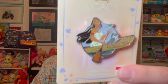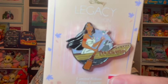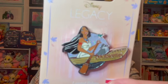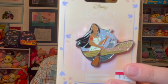And I didn't have this one. This was $9.98, I think, originally. $15.99, so a pretty good price. This is the Pocahontas Legacy pin. This is the Just Around the River Bend scene. You've got Meeko and Flit. And of course, Pocahontas in her boat. This is a slightly smaller pin than the other Legacy pins. This was for the 25th anniversary, which makes me feel a little bit old. But I love this, and this will go on the board with the other Legacy pins.